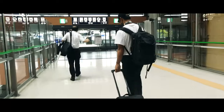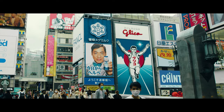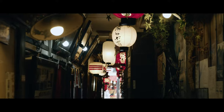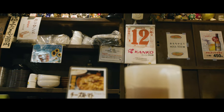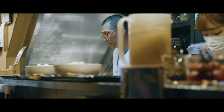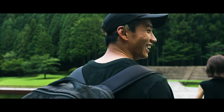Once you arrive at the Kansai airport, take a car and head to the city of Osaka. First hit up Namba, which is the biggest city in central Japan. Walk through some narrow streets and eat where all the locals are. Fill your belly with some takoyaki, and it's time to head east. Hop on a car and take the highway to Nara.